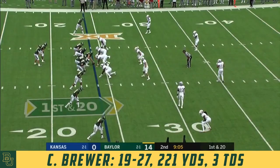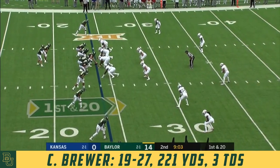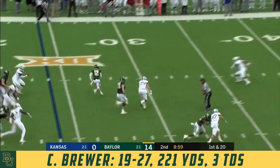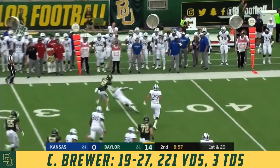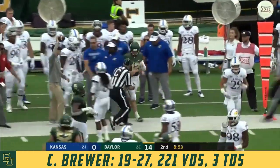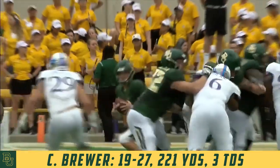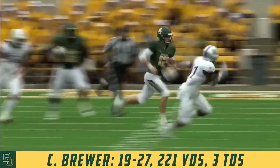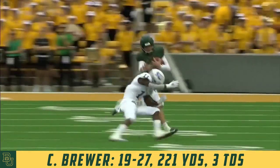The Baylor Bears have to march backwards 10 yards because of the hold. First down and 20. Brewer calls his own number. Trying to get to the edge, and he's upended. Good open field tackle by Mike Lee. As we see Charlie Brewer on the scramble, does a nice job getting up the field, but they've made it as clear as they can.